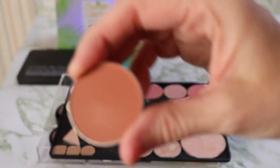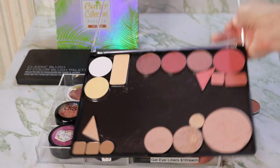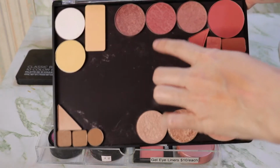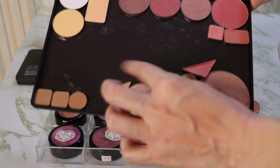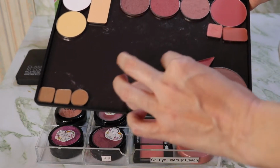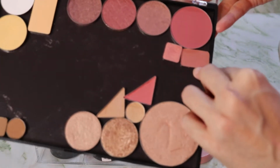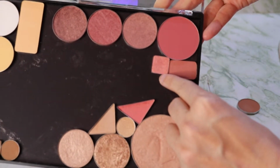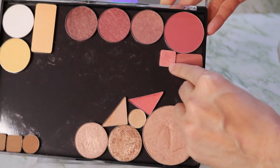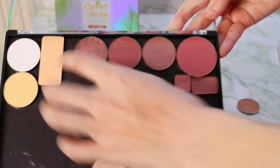So anyways, I'm getting rid of the Rendezvous blush from Ofra. These 3 are pans from my line of cosmetics. This is from Coastal Scents. It came in like a little duo pack with this highlighter here. These are not magnetized pans, so they're just kind of stuck in there. This is from The Balm, and then this one, I think, is Benefit Hot Mama. This is the Zane blush from Lottie London. So I am going to be keeping those.